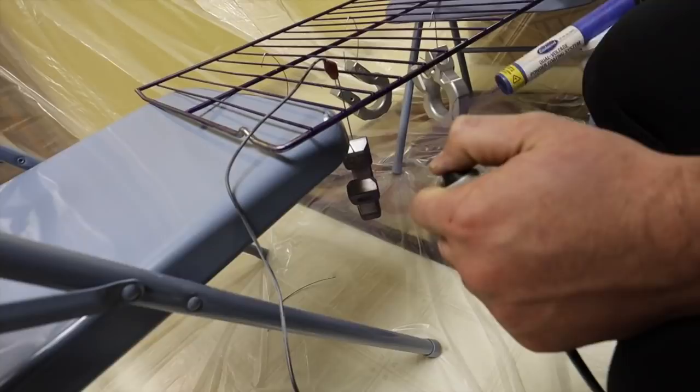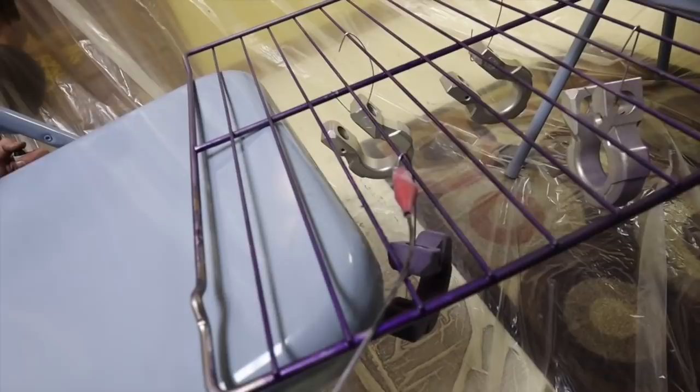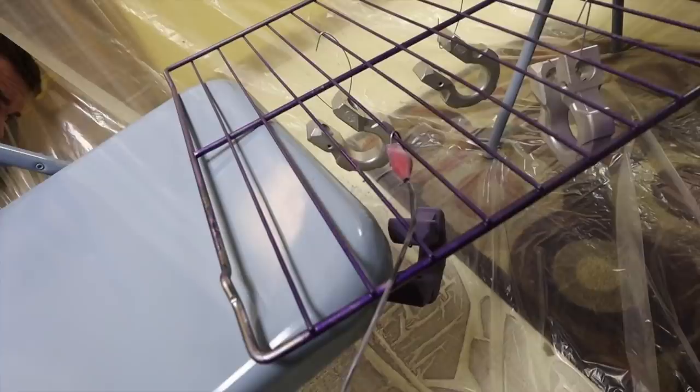Definitely like grounding out on this chair or something. Oh, I shocked myself. It's shocking on the chair. It's right here. Yeah, but look, it's shocking on the chair over here too.